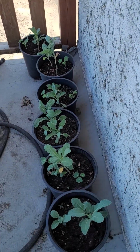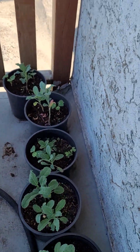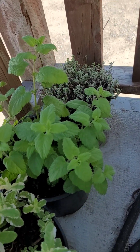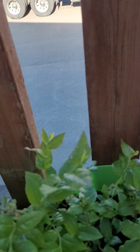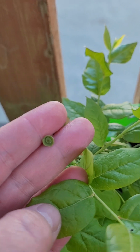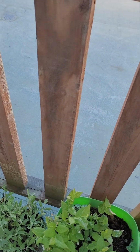So let's turn you around here. These kales have greened up really nicely. Got some nasturtium starting in them. The thyme and the lemon balm, the pineapple mint, the blueberries. Does anyone know if that means there's a blueberry growing? Because the bloom fell off of it. And this is my first time growing blueberries, so I'm not sure.